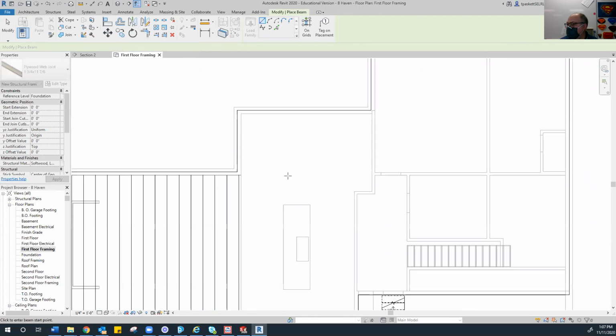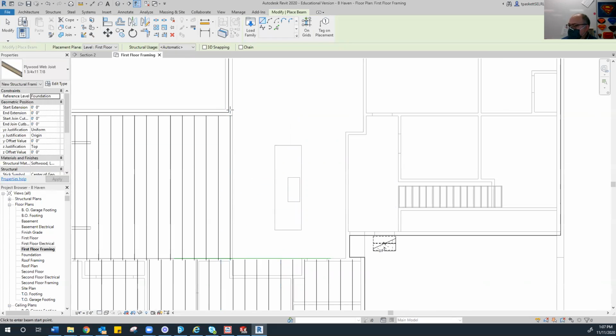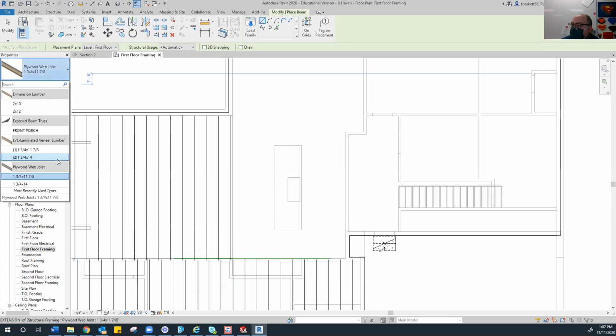I'm going to go ahead and put that beam in here so you can see what that looks like, because we talked about needing a beam down this area. So if I'm doing a beam, this is where my laminated lumber comes into play. I usually try to match that with the size of my floor joist, if that's my design intent. Now, I've given you two. You have a 1 3/4 by 11 7/8, which matches your floor joist exactly. I also gave you a 14-inch.